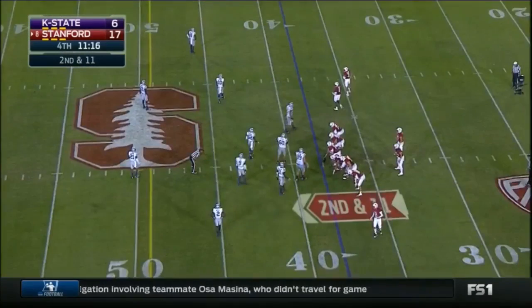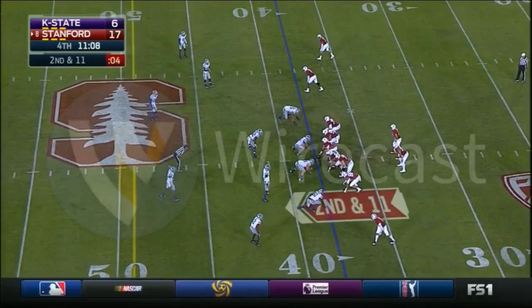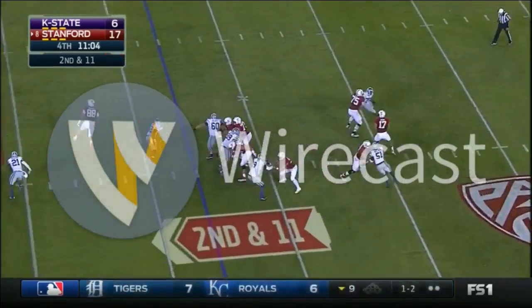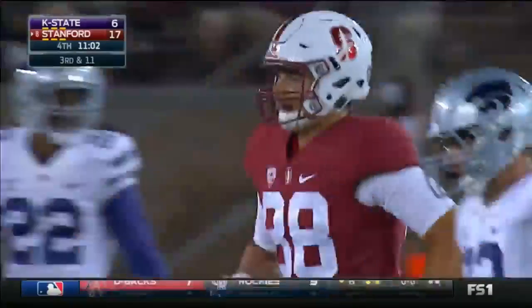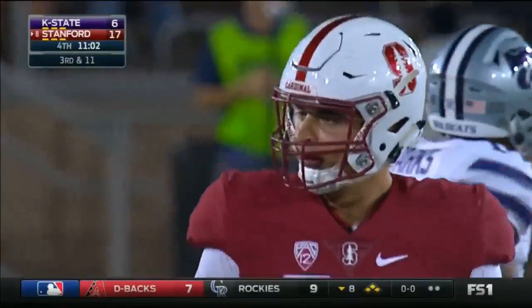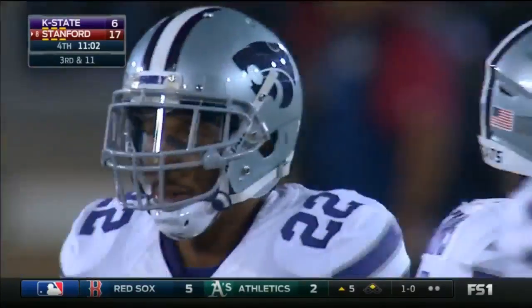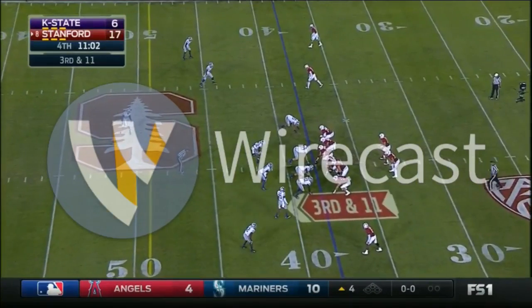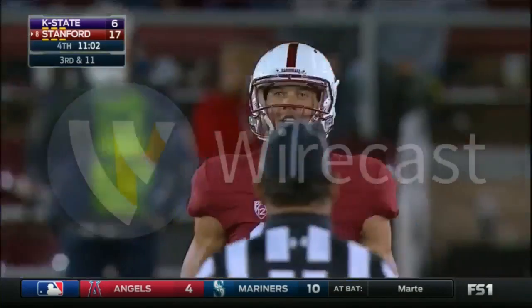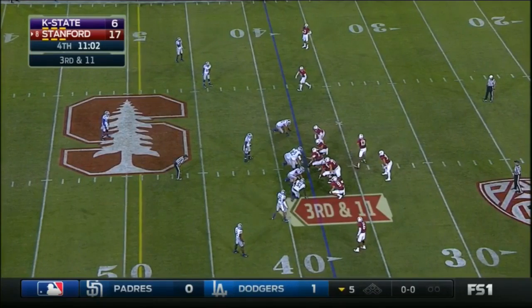So Stanford on the field for the first time here in the 2nd half. 1st down and 10 at the K-State 40. Burns looks far side, delivers underneath. Ball caught at the 30-yard line by Michael Rector. And a 1st down for Stanford. His decision making is precise. The timing of the offense, the rhythm of the offense. Ryan Burns looks very good.